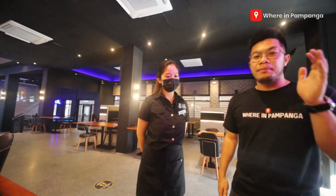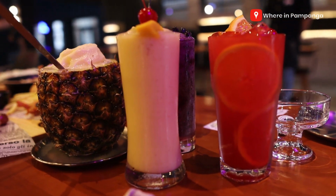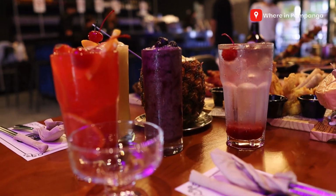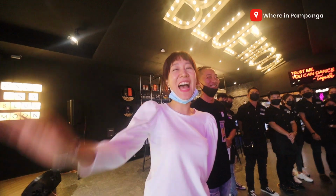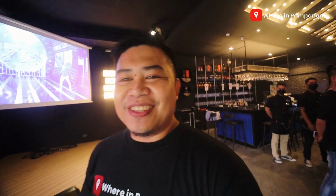So kasama natin si Mama Donna for the drinks naman. Okay. So we have tropical aid, blueberry shake, tropical shake, and strawberry. So a while ago meron din tayong pineapple sherbet. Yun nga pala guys, I gotta say, yung mga BTS fanatic dyan, they do actually hold their show here every day. Oh, diba? Every day, they are here. So if you want to meet them in projection, punta po kayo dito sa Blue Moon.